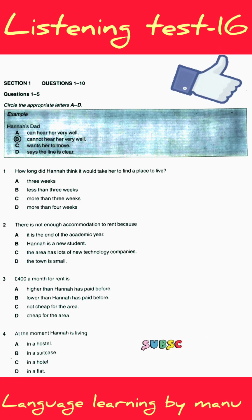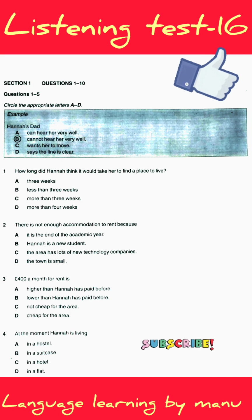Hello, 992846. Dad, is that you? Hannah? Dad, I'm phoning... The line isn't very clear. Yes, I know. I'm on a mobile and the signal isn't very good. I'll see if I can move. Is that any better? Yes, that's much better. Just don't move. I'll try not to.